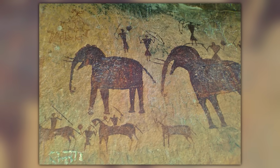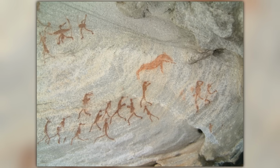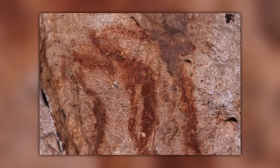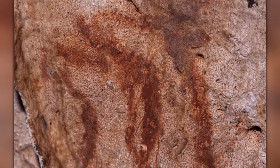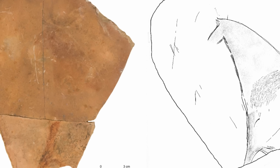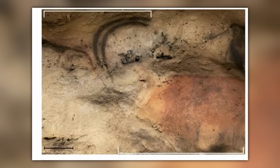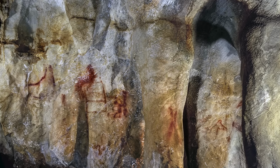We have yet another story about the wonders of modern technology meeting the mysteries of the past. Researchers at Complutense University in Madrid have given us a fresh look at Paleolithic rock art in La Pasiega Cave, Cantabria, using digital stereoscopic recording techniques. Previously, some of these ancient artworks were thought to be incomplete, but this new method has revealed hidden details, including previously unidentified representations of horses, deer, and possibly aurochs.